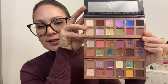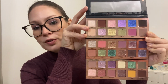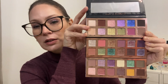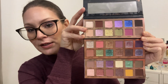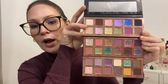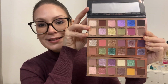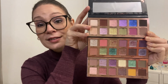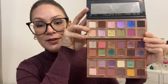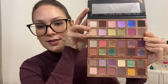And my only constructive criticism towards the brand is I do think they're going to have to take it a step up in terms of their color story, because their color stories are starting to run all together. You can definitely tell what the brand likes and what they lean towards. Luckily, it's what I like, it's what I lean towards. But if they want to expand their customer base, I do think they're going to have to go outside the box just a little bit.